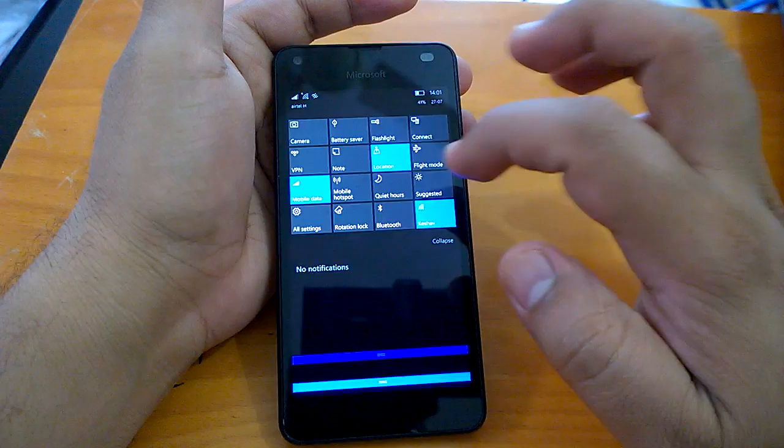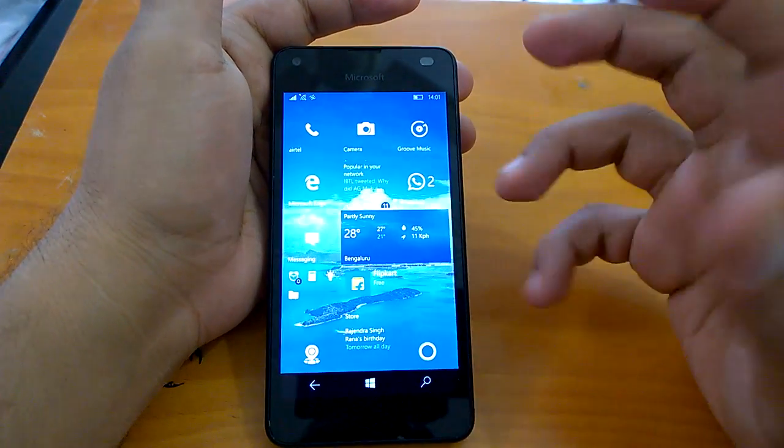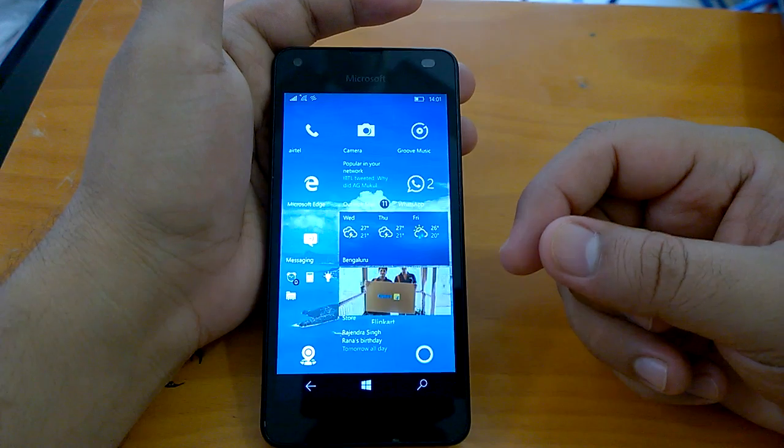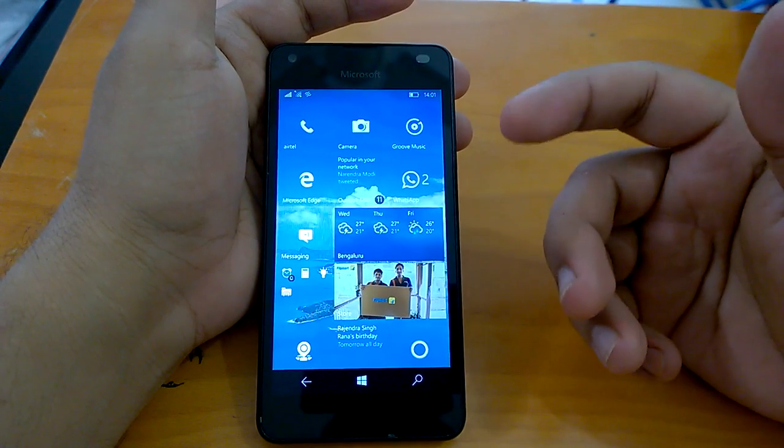We will first share our installation experience, then we will take you through the multitasking and performance and see how the build works. We will also share if we have seen any bugs or not.